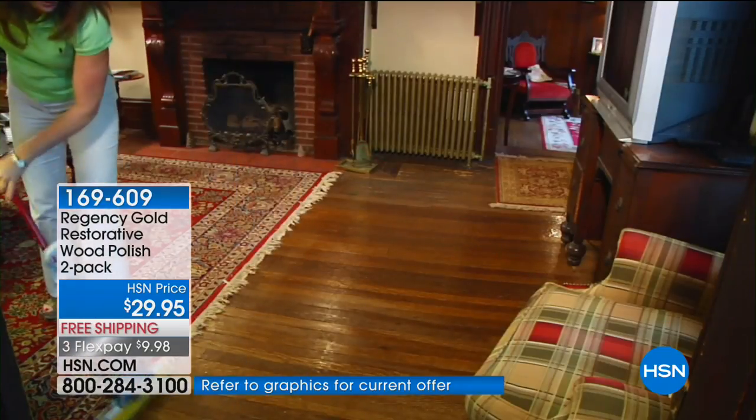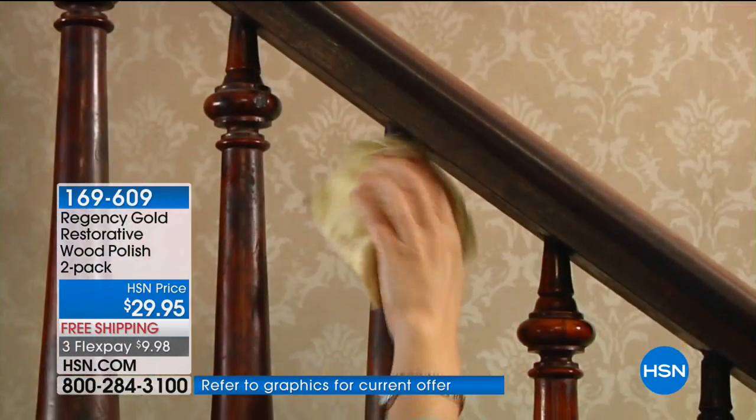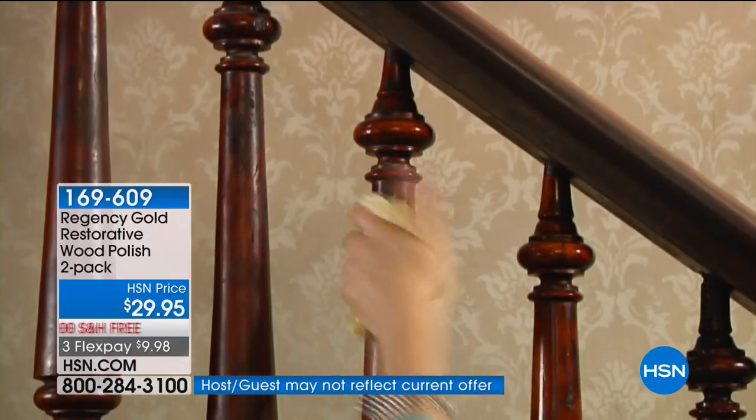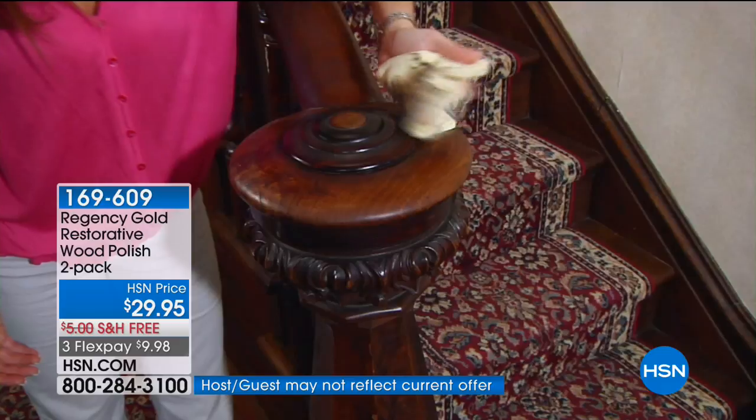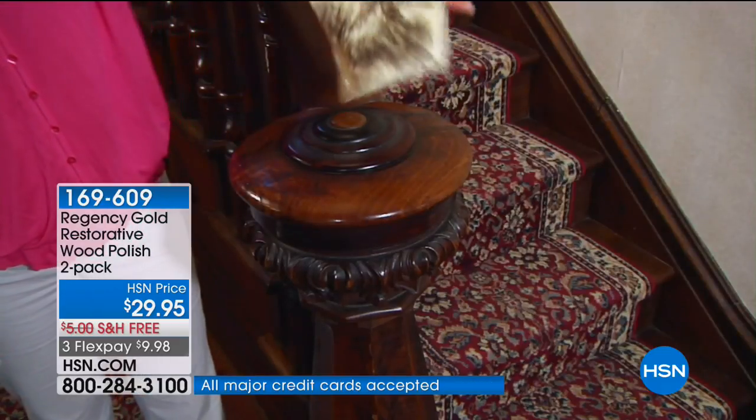But hardwood floors, all right? If you have hardwood floors at home, mix 1 cup of Regency Gold with 1/2 gallon of mop water. Just with a sponge mop, you'll be amazed at the difference it makes on your hardwood floors.